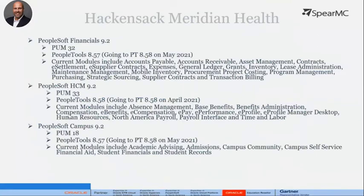Our PeopleSoft footprint is we're on PeopleSoft Financials 9.2, running PUM 32, and we're upgrading to 8.5.8 in May of 2020. I've listed out our modules we're running on financials, and we're also running PeopleSoft HCM PUM 33. We just upgraded to 8.5.8 this past weekend, and our current modules including HR, payroll for North America, benefits, base benefits, and quite a few others.